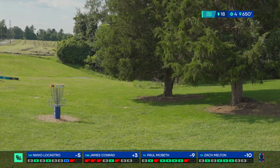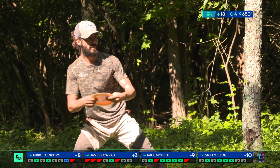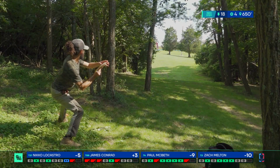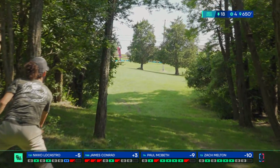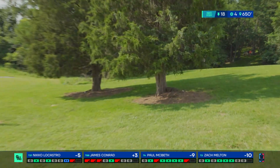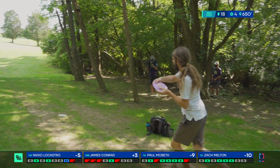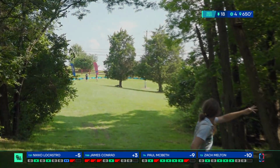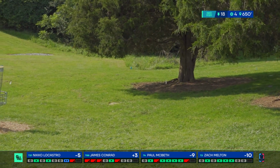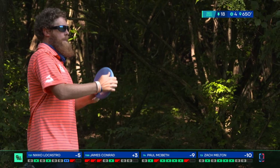Paul will have a very low ceiling putt from 45 feet left to try to get to 11 under or 10 under. Nikko going wide flex. I actually really like this play. Oh, he was so close. He needed one or two inches lower, and that would have been parked. James kind of burning this into the ground. He's going to have to earn it from there. Yep.